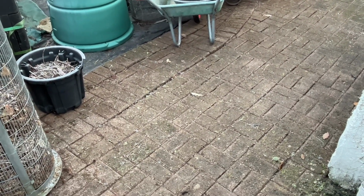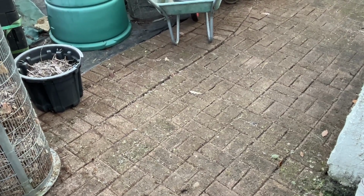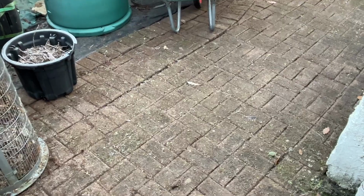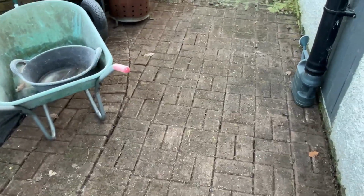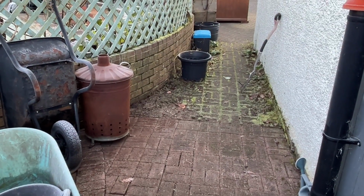This is an area of the garden that had just got completely neglected as I tried to get on top of everything else. So I've been clearing away the moss, trying to get it so that I won't need to do quite so much weeding in future, and you can see what it was like before I was working on it there.